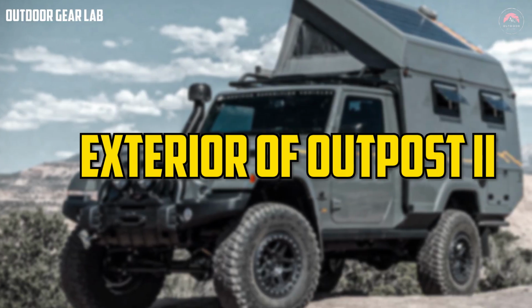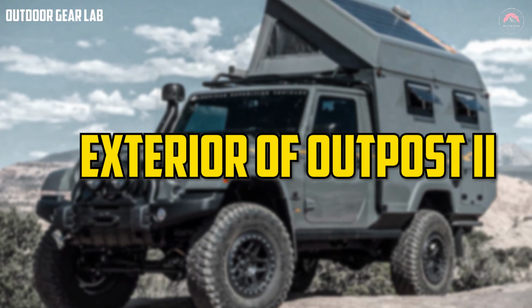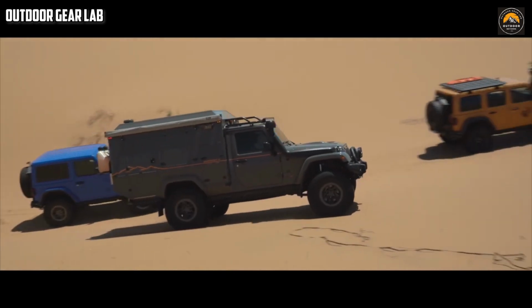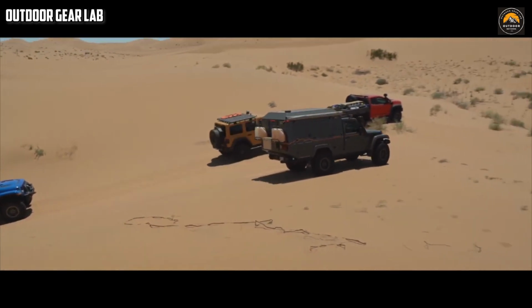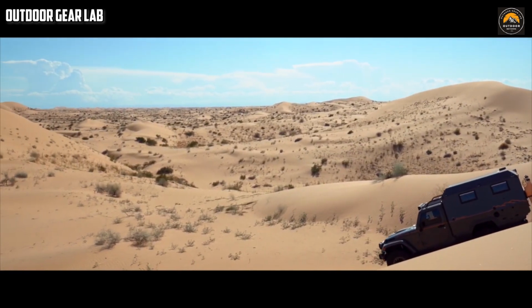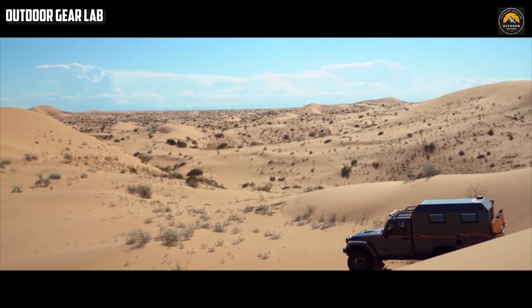The exterior of OUTPOST II. The AEV OUTPOST II expedition vehicle is a highly capable off-road vehicle designed for long-range overland travel in remote and rugged terrain. The exterior of the vehicle is built to withstand harsh conditions and provide maximum functionality for the occupants.